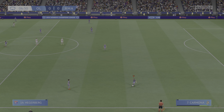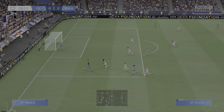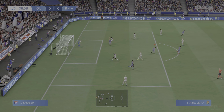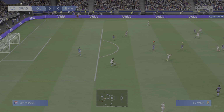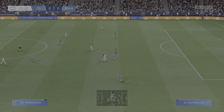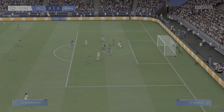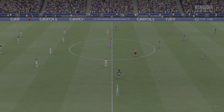A room to roam on the wing. And reading it absolutely superbly. Well, the attack will peter out. Keeper's ball. Henri. Hegerberg. Oh, in with a chance. In it goes. That will do nicely for starters. First goal of the game.